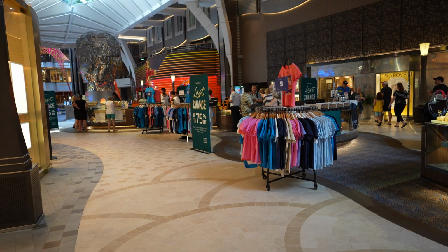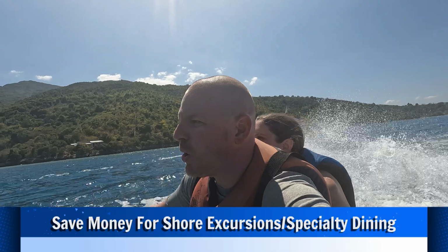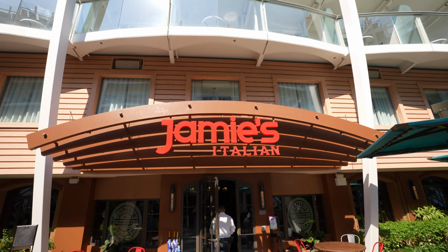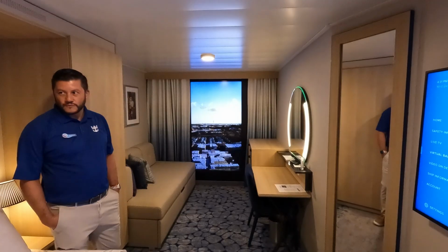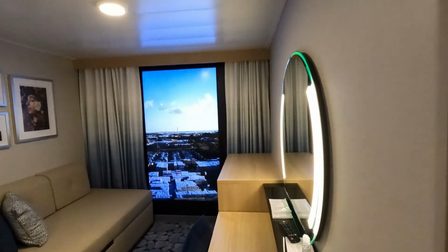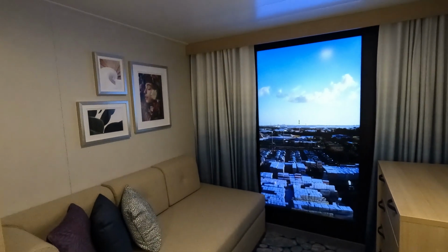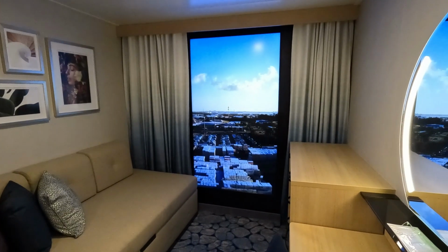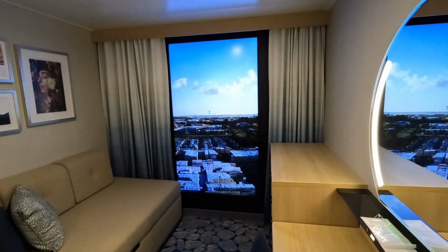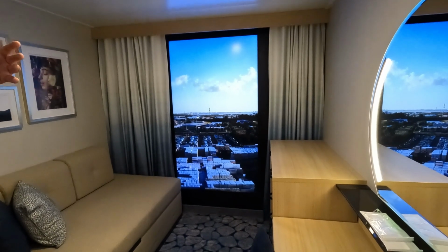This can also be applied if you would rather spend your money on, say, shore excursions or other things that the ship has to offer like specialty dining, rather than splurging for a larger cabin. Some ships do have interior rooms with a virtual window, porthole, or balcony, depending on your cruise line, of course. This is a screen designed as a window that gives the appearance as if you are looking outside. The view comes from a camera located on the outside upper deck. This can help people feel less claustrophobic and give that ocean view feel, but from an interior room.